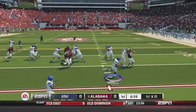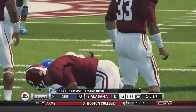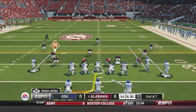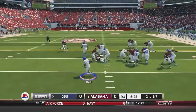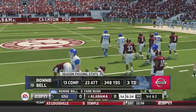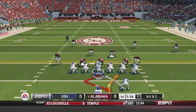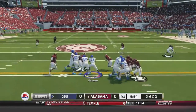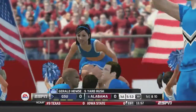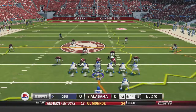Ronnie Bell on the first play, hands off to Gerald House, right side, back up the middle for 3 yards. That sets up 2nd down and 7. On that 2nd down, Bell in the shotgun. He's going to take the snap. He's going to fake the handoff, read option, back up the middle for 5 yards, and that's going to set up 3rd and short. Bell under center now on 3rd and short. He's going to hand off to House. House is going to fight forward for the 1st down and more. 5 yards in that rushing play, and that will give the Panthers a 1st down.